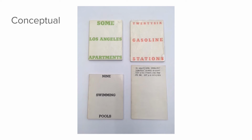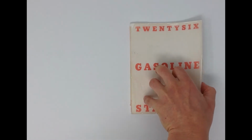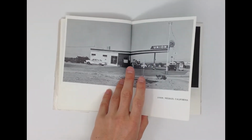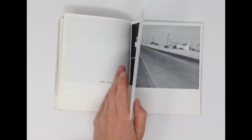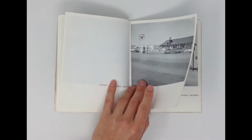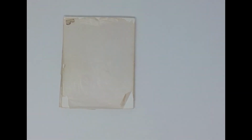Ed Ruscha is a photographer and pop artist who is often credited with creating the first artist book, 26 Gasoline Stations. Originally printed in 1963 in a numbered edition of 400, costing $3.50 a book, Ruscha, pronounced Rooshay, made his photography broadly accessible to a large number of people. Anyone who could not go to the art gallery to see the photographs in a specific place and time could still access them by purchasing one of the books.